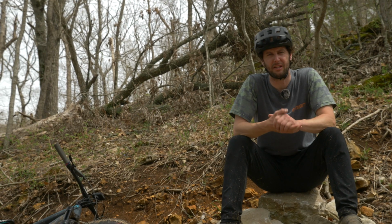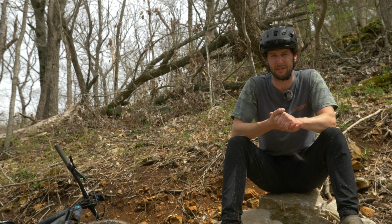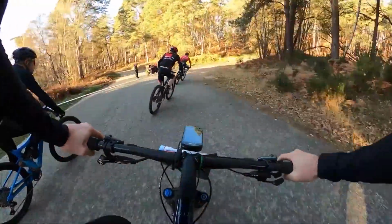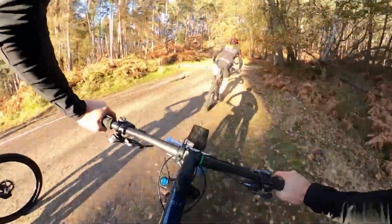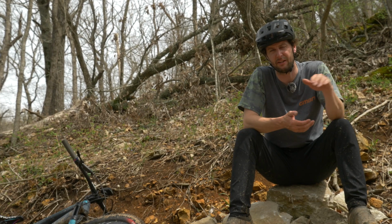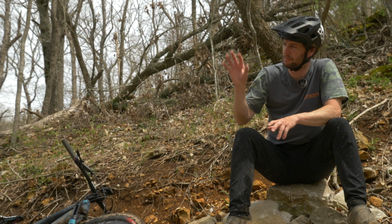If you are gridded further back, then you're just gonna have to get a bit creative. That means a bit of argy-bargy, elbows out, and looking for gaps in the pack to thread your way through where you can. If you're lucky enough to be seated on the front row or near the front of the grid, well then keep your eye on the starter.